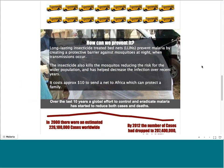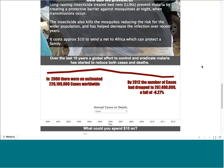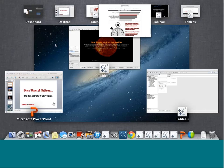And then say, here's what could be done to prevent it. You can get a mosquito net for about $10. But what could you spend $10 on instead? You can go and get some Dunkin' Donuts. You can get some fancy hot wings. Or you could actually save a family's life.